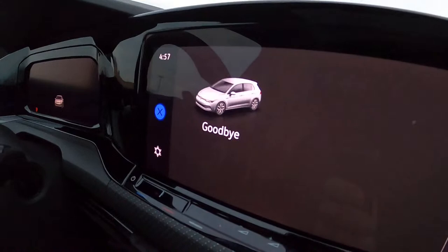I wish I had this car when I was in college. I wish I had $45,000 to pay for this car when I was in college. But that was going towards college, so.